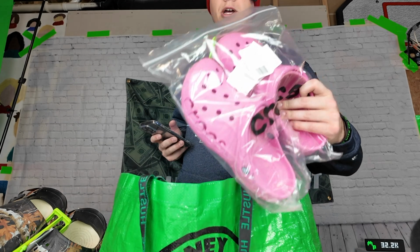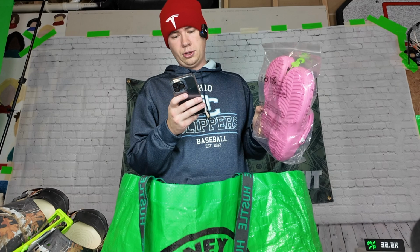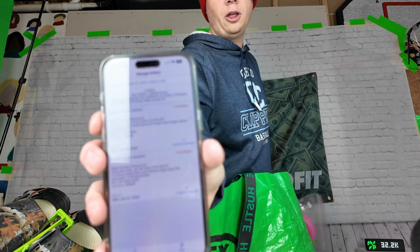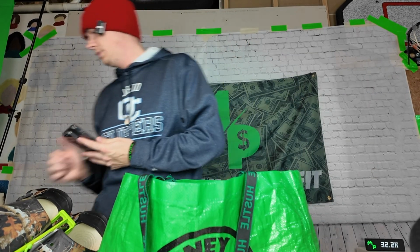Sold these on Amazon. These were $12 at Zulily. I'm trying to remember what these went for. Okay, so these went for $60. Also, those Realtree Crocs that I showed earlier went for $70. That's the top ones.